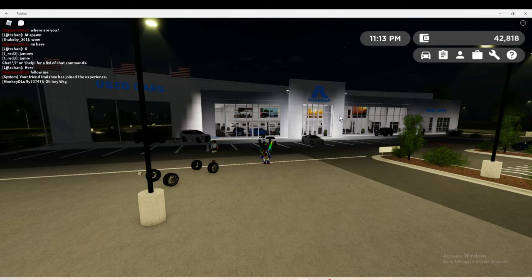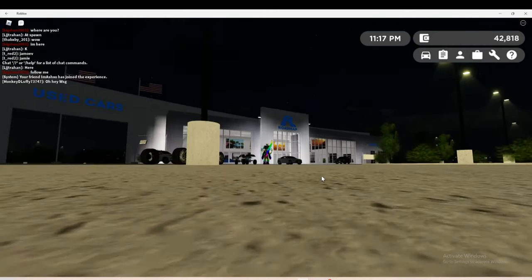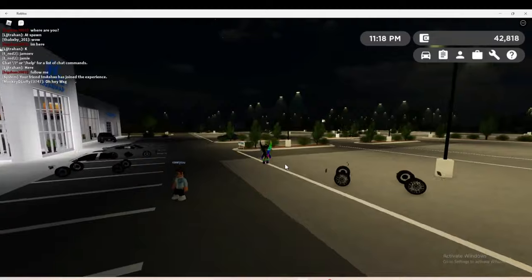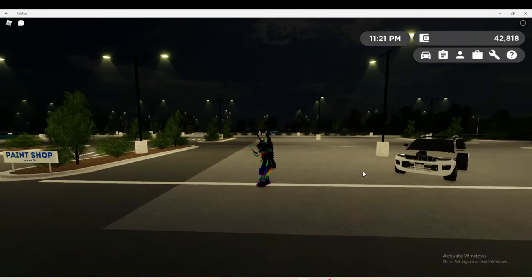I ain't played Greenville in a minute now. Y'all, I've been waiting for this update to come out. Let's take a tour of this thing. Just take a look at this parking lot now, y'all. It's way different. Oh my God.